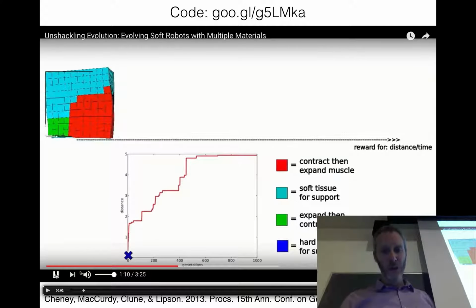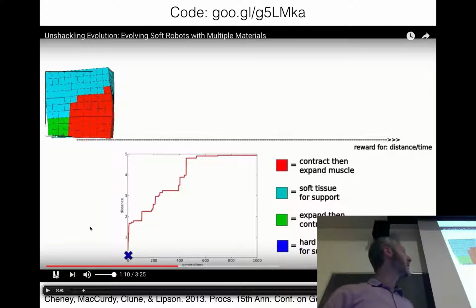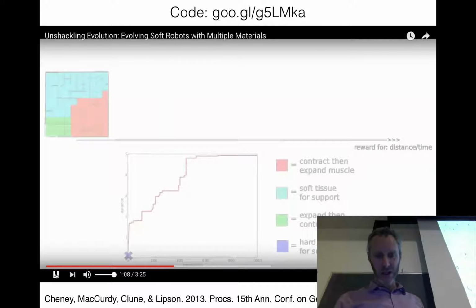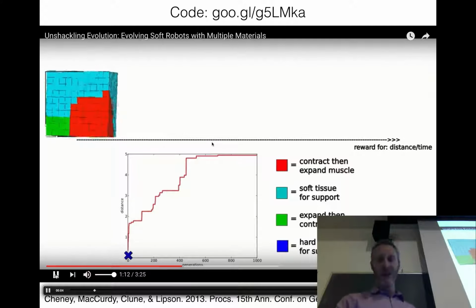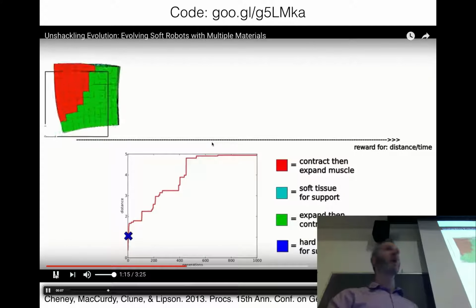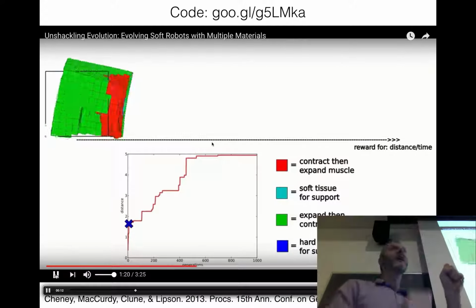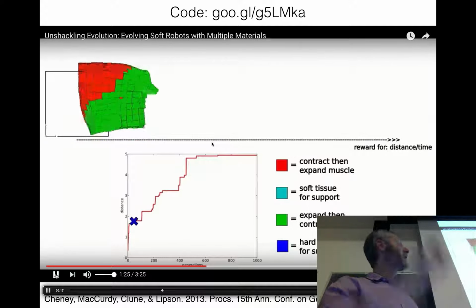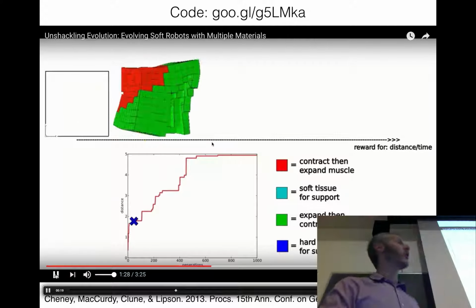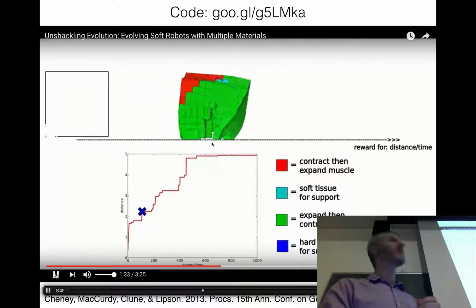The light blue, this is soft passive tissue. This is like fat. It's basically just there, and it sort of wobbles and is pushed and pulled by the muscle. And if you look carefully in some of these robots, you might see a little bit of dark blue material. That is hard tissue or bone. So evolution is basically adding a little bit of muscle here, a little bit of bone there, a little bit of fat here, makes the body. Then it basically stitches inside this robot a brain, and that brain is made up of neurons and synapses that cause the robot to move.